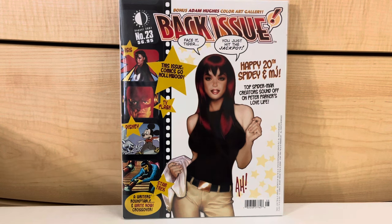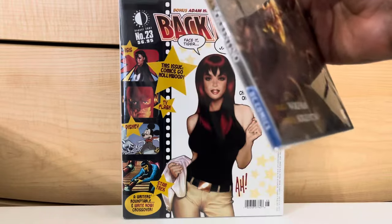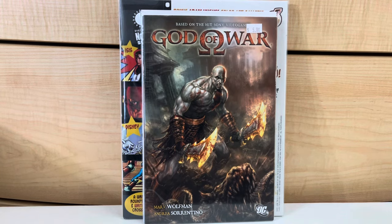All right, what's next? Here's something I thought was cool. So we've got God of War trade paperback. I don't know what this thing goes for, if it goes for anything, but, you know, why not? So this is from the Wildstorm. And then Wildstorm kind of got engulfed by DC. So it started off as a Wildstorm title, and then it became a DC title. So, you know, then Wildstorm DC, and then it became an outright DC title.